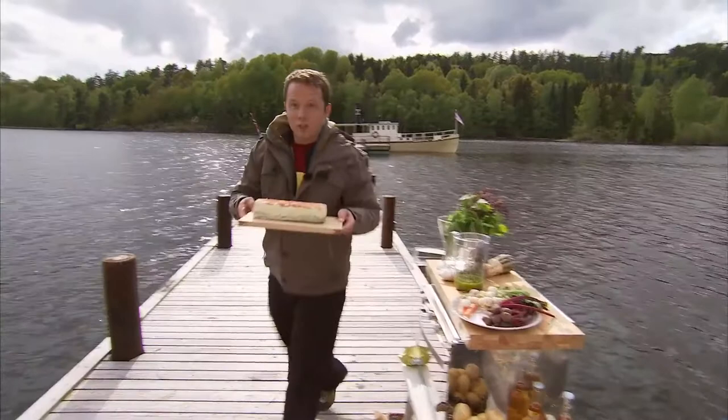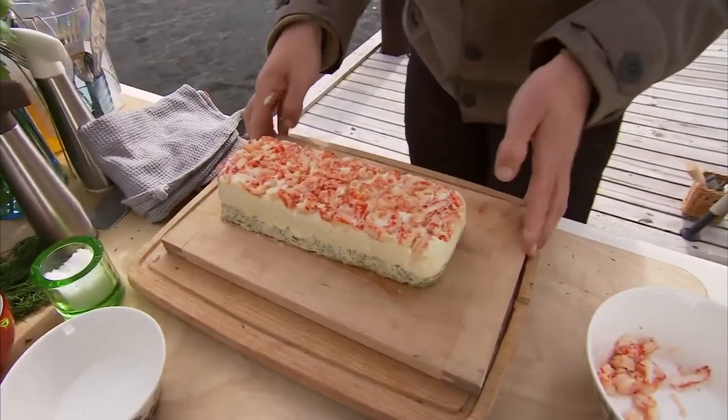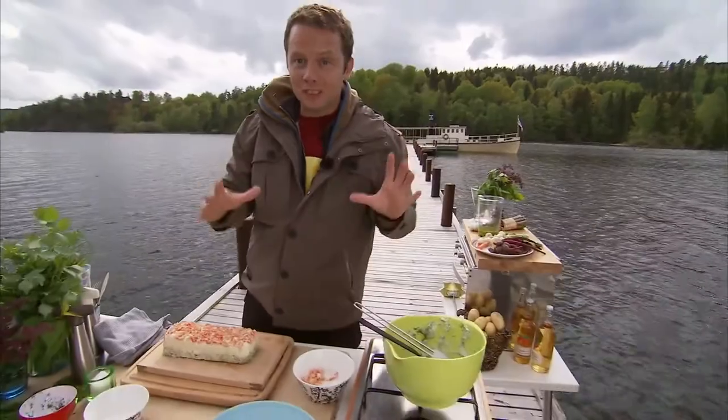And I've cheated a little bit. Here is the final result. It's not exactly a fish terrine like my grandmother would have made it, but I'm sure she would have appreciated it greatly.